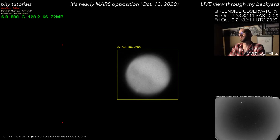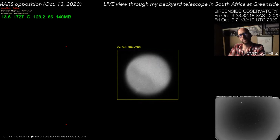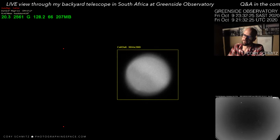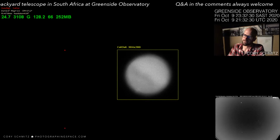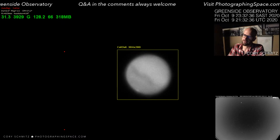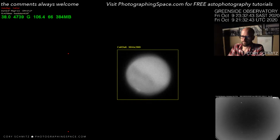Tweaking the focus on green just a little bit. I don't know if it's going to help or if it's going to make it worse. It seems to help a little bit. See how that goes. But it's pretty jumpy right now. Sometimes I wonder if I should touch this focuser at all or just let the atmosphere do its thing. It's a game we play with the atmosphere.